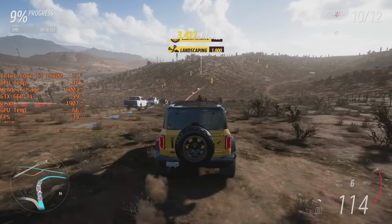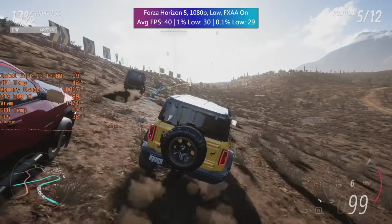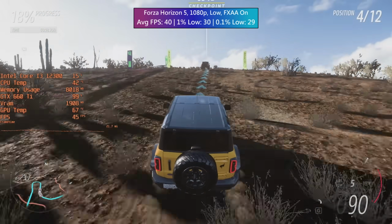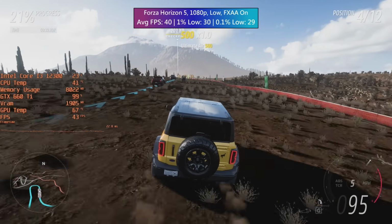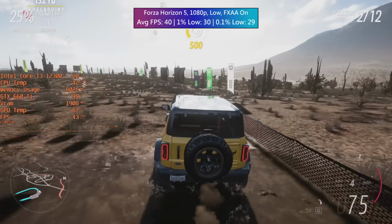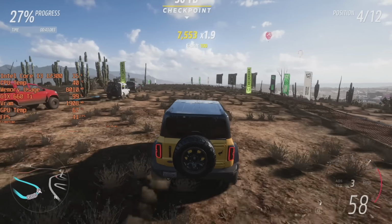Finally, the very well optimised Forza Horizon 5 is playable at 1080p low with FXAA. Performance was actually quite surprising, even if it was far from perfect. There are dynamic scaling options available and even a lower preset here, but I don't think it makes much sense trying to target 60 FPS with a card like this and ending up with a horrifically pixelated or smudgy mess. The 660 Ti is better suited to 30.